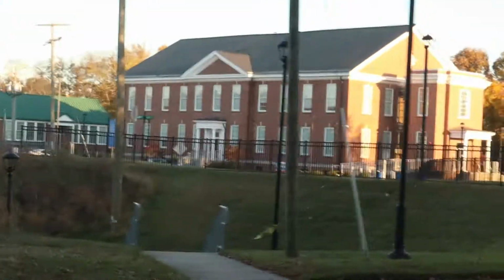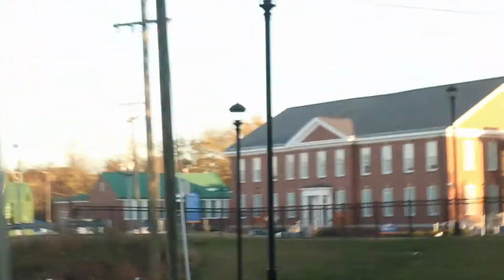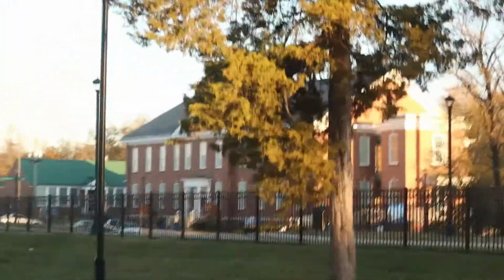Okay, right quick. I have no idea what those buildings are back there. That one looks fairly new. I've never in my life been back there. So if y'all went to Virginia State or go to Virginia State and y'all know what building that is, please let me know what it's used for because it looks really nice. It says Lockett Hall. Okay, so it's Lockett Hall apparently. What is it for? Please let me know.